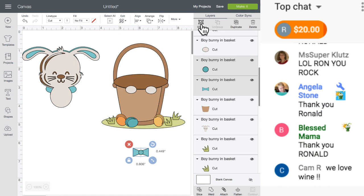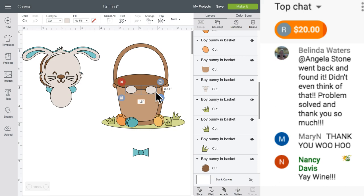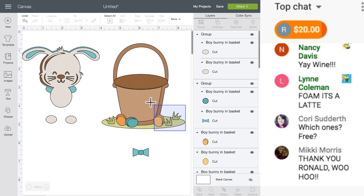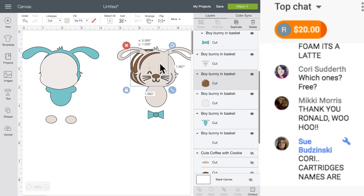I clicked on that and I'm clicking my shift key on my keyboard and clicking the other one. I'm going to group those two. I don't want to move them singly. Now that's all we need from this image. We don't need any of this. So we're going to grab that and we're going to delete it. Okay, we're going to move this back over here.